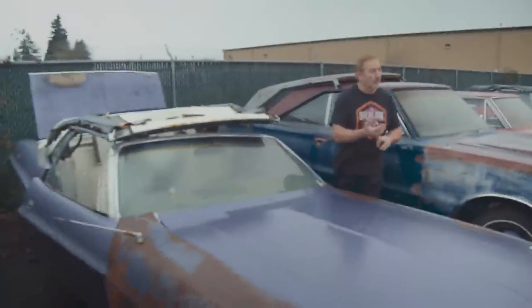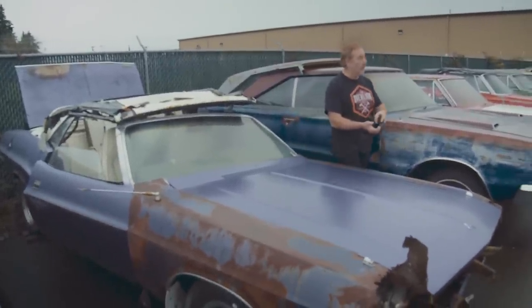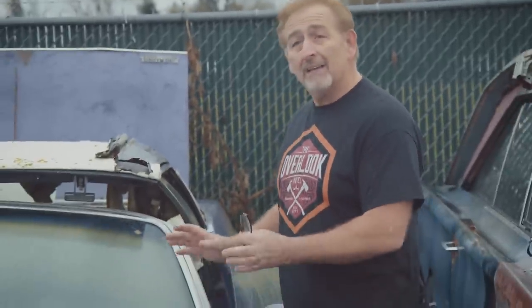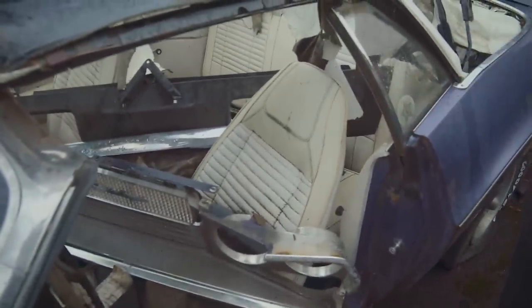Because there's no torsion bar crossmember in it, no rocker panels left, no frame rails, no front floor pan, no rear floor pan, no inner and outer wheelhouses, no trunk floor extensions, quarter panels, you name it, it's gone. Hinge pillars, A-pillars, B-pillars, all rotten. There is nothing left. See the seat that's sitting all crooked in there? That's because it doesn't have anything to bolt to.